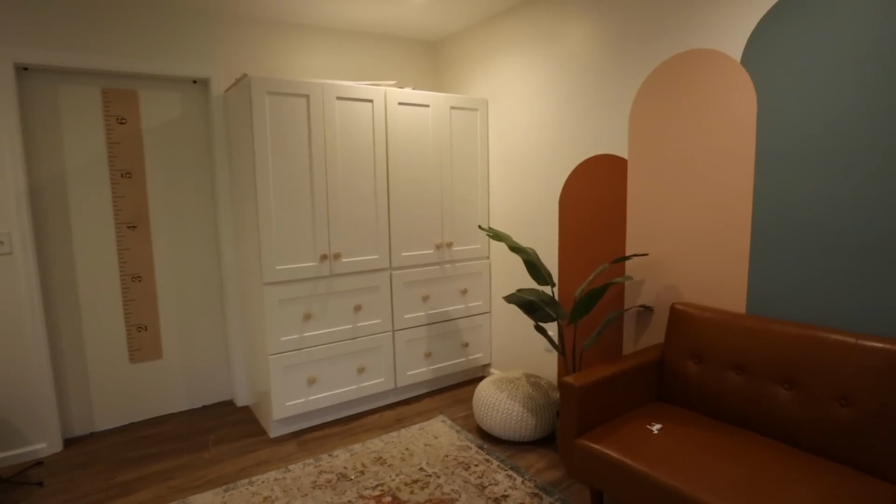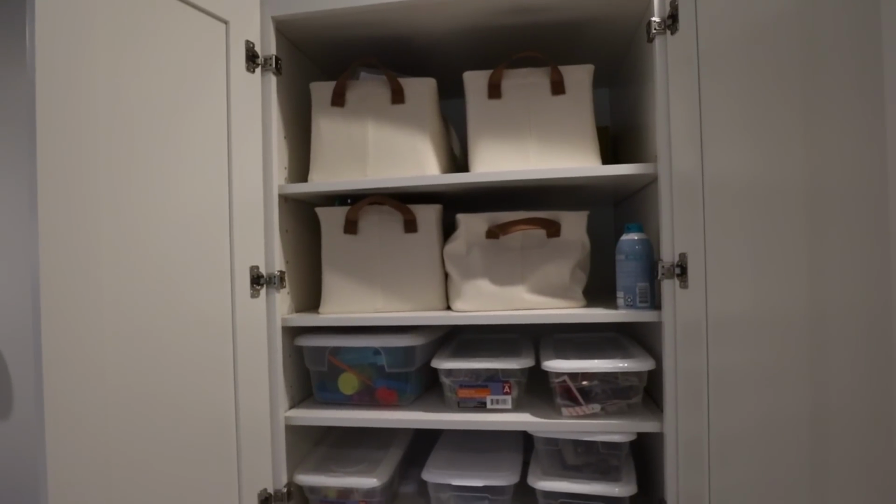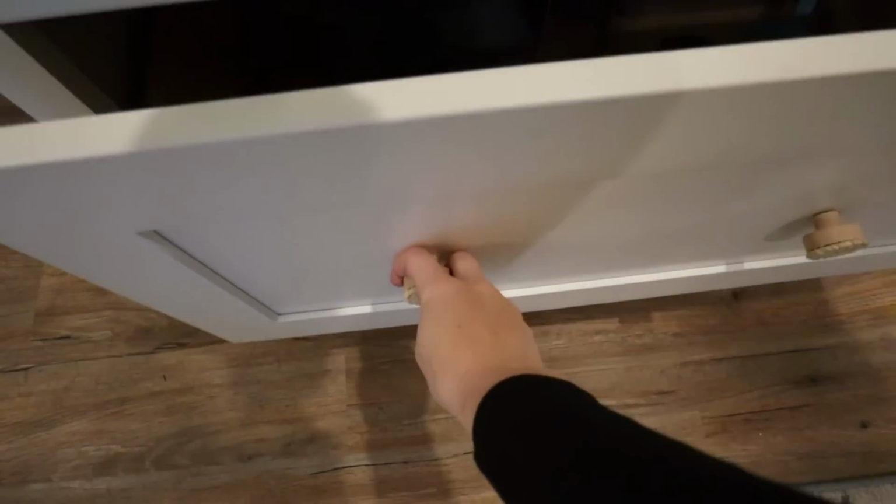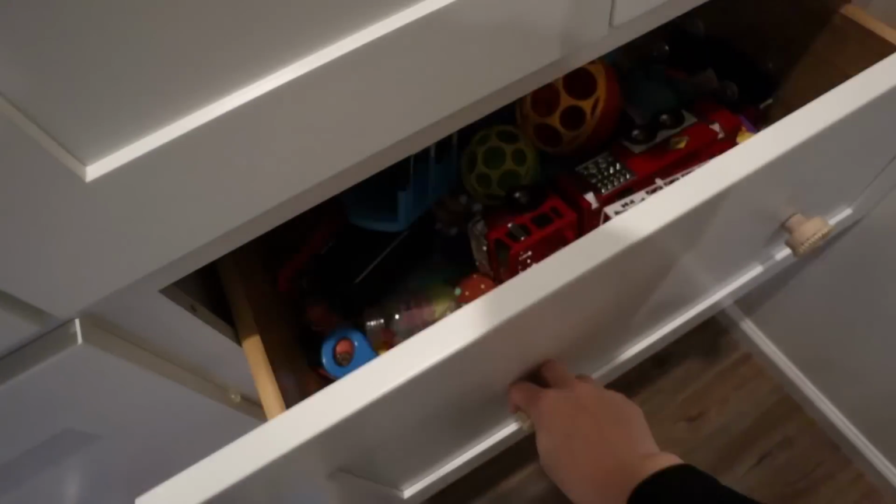But behind me I have my awesome organization system. We had an Amish guy build us this storage cabinet unit. It was exactly how I pictured it in my head. I wanted the big doors to open at the top, where I could put in all kinds of bins for art supplies and things like that. And then the beautiful thing about this is I don't need a toy box. I have just big pull-out drawers, really big ones. You can fit all kinds of toys in there.